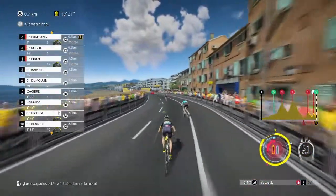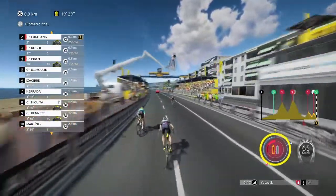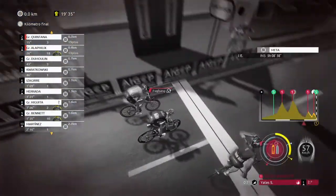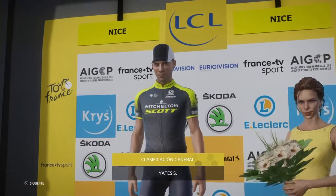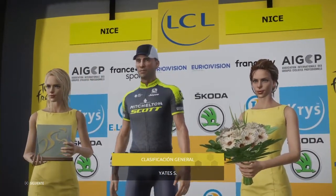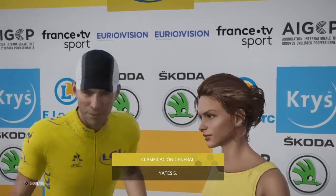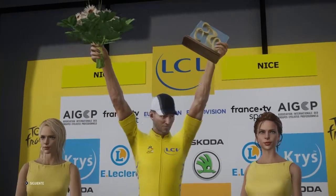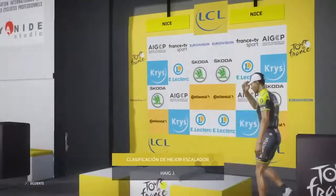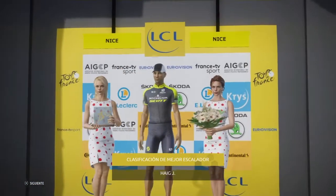Breakaway is 1 kilometer from the finishing line. Climb onto the podium to receive his jersey and a kiss from the hostess. Here is the podium.